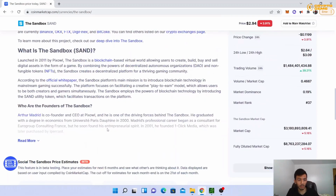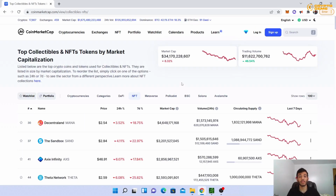What is Sandbox? Launched in 2011 by Pixowl, the Sandbox is a blockchain-based virtual world allowing users to create, build, buy, and sell digital assets in the form of a game. By combining the powers of decentralized autonomous organization, also known as DAO nowadays, and non-fungible tokens, the Sandbox creates a decentralized platform for a thriving gaming community. Next, let's move on to Metaverse.